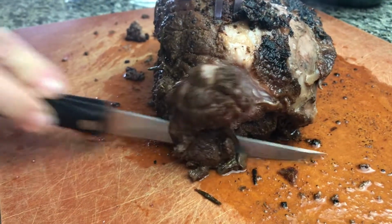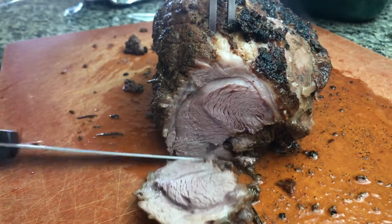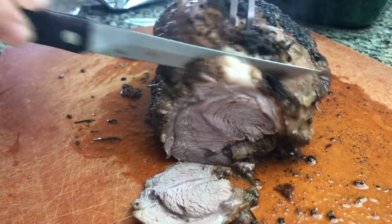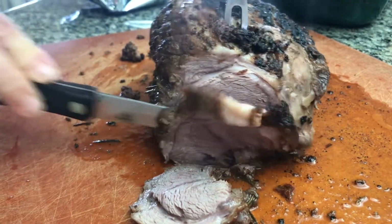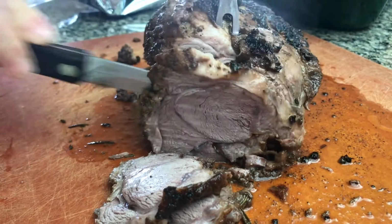So tonight we are having a warm roasted lamb, and tomorrow I'm going to slice this same piece of meat into thin slices, and I'm going to bake some fresh sourdough bread to make special roasted lamb sandwiches.